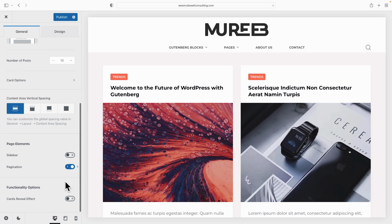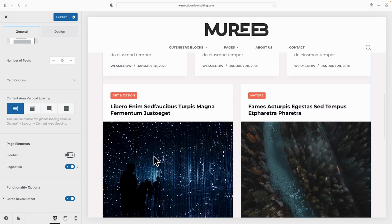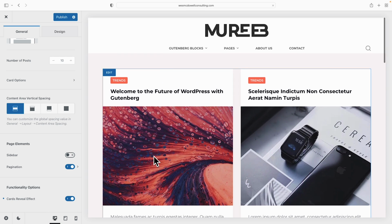We can make it a little bit more fun with the cards reveal effect. So let's go ahead and click on that. That's what happens. You scroll down and they all kind of animate in, which is a nice effect. I highly recommend keeping that on.